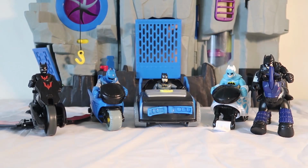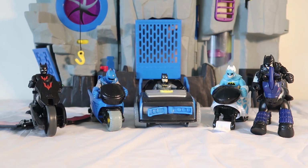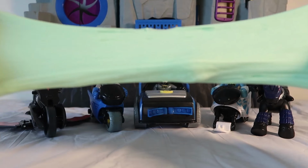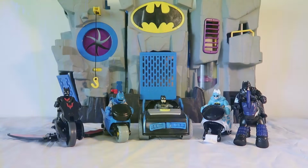Look at all of our cool Batmans with their awesome Batman vehicles. Which one is your guys' favorite? Now that we have all the Batmans in their vehicles, there's only one thing left to do. Slime 'em! Okay, which Batman should we slime first?